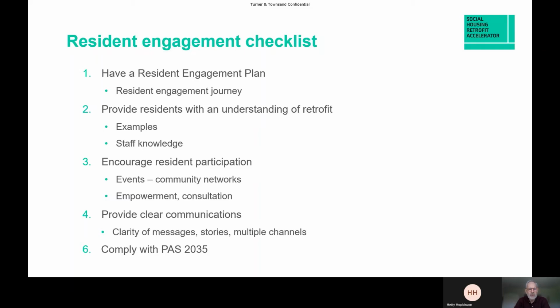Use the community networks. Communications need to be clear. Messages easily understood, using good news stories, using different channels to communicate information, different formats. And finally, the resident engagement journey in retrofit needs to comply with the specifications in 2035.